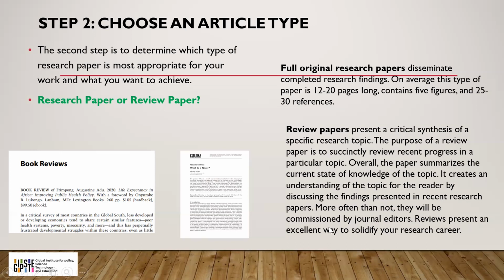Reviews present an excellent way to solidify your research career, so take note of that. It is also the fastest way to get an article published. You can review an existing book and make sure that the journal you are submitting to deals with such publications. Especially when you want to write to Africa and Asian Journal Pro.com, they deal with all studies related to Africa and Asia. So if a book or any information is written on Asia and you want to review it, definitely they will accept it. So look at the scope and the type of publication the journal you want to submit to deals with. Very important.